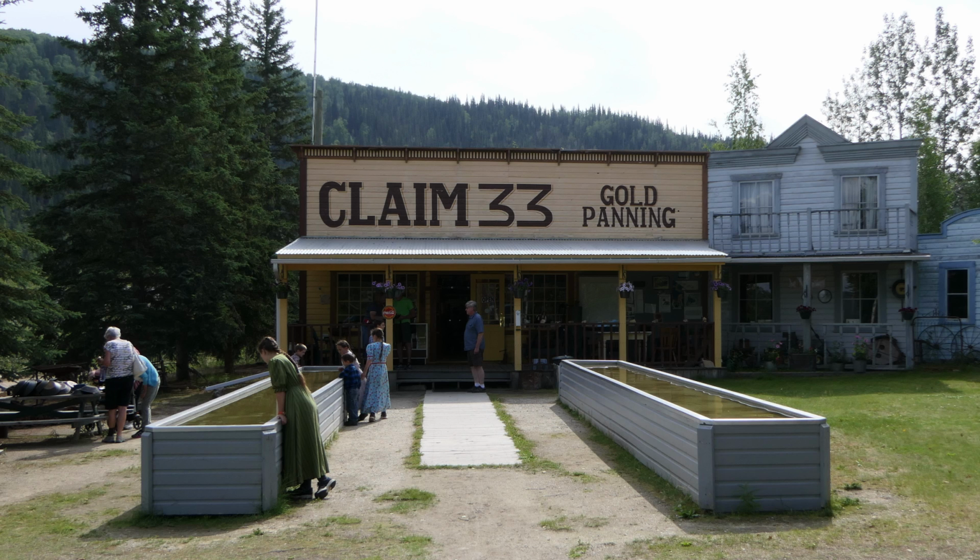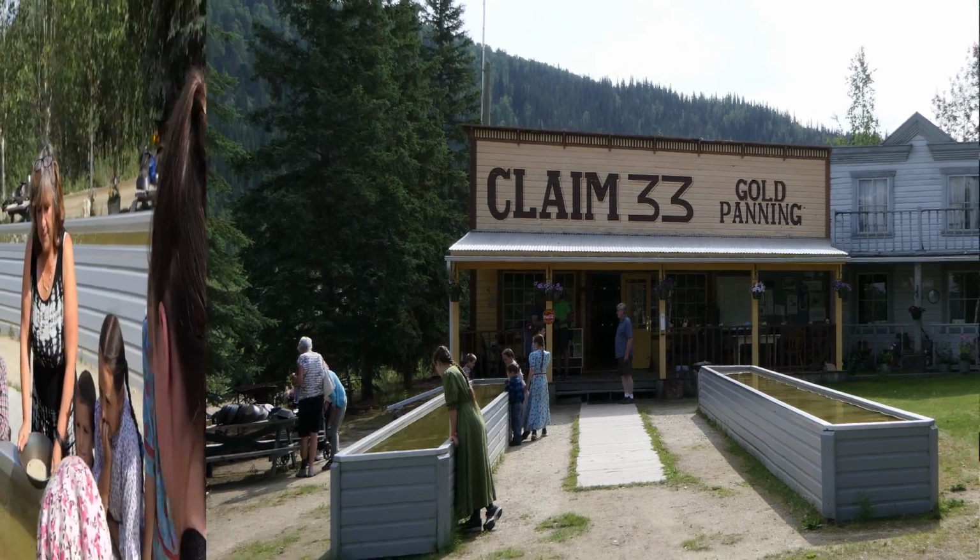Our next stop was Claim 33. These people teach tourists how to pan for gold. We paid $15 for a small bag of pay dirt along with a demonstration on how to use the pan. This dirt had a few pieces of gold placed into it. This gold was bought separately and put into the bag just for people like us. We took a video of this demonstration, which we will show you now.